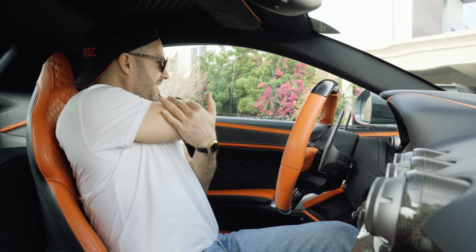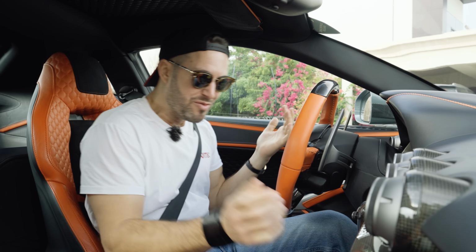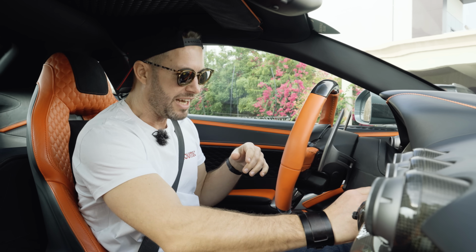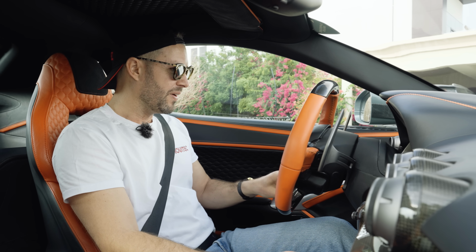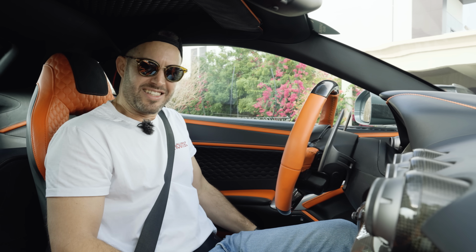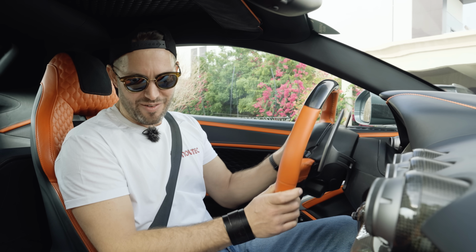Ladies and gentlemen, welcome officially to the interior of the F12 N-Largo. I've never ever driven an F12 N-Largo. We're going to do the startup again. You want to turn the key the rest of the way. It's just to start the ignition up, and then we've got the engine. Woo! This thing is loud and raucous. The way we love it.